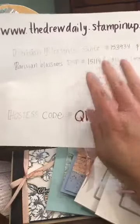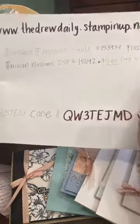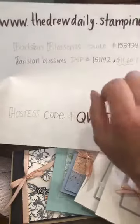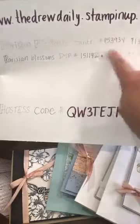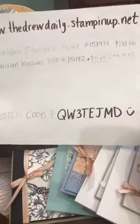Or if you just want the designer paper, it's on sale right now. It was originally $14.50. It's now on sale for only $11.60. So if you just want the designer paper, that's $151.192, but you get the designer paper in with your whole suite. If you want it that way too, you can get it both ways.